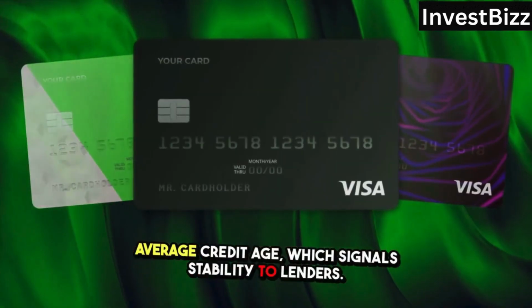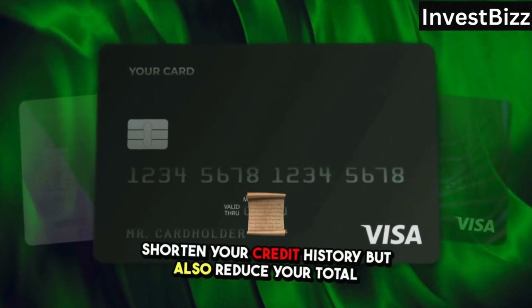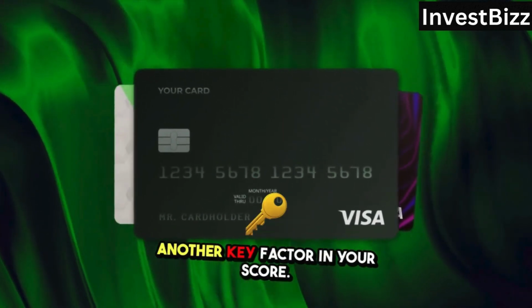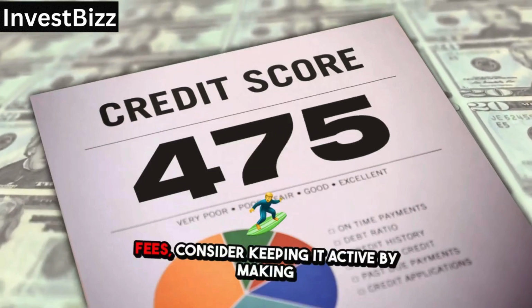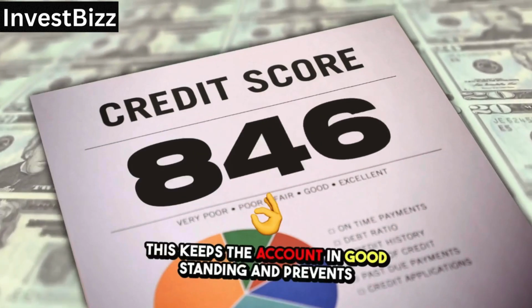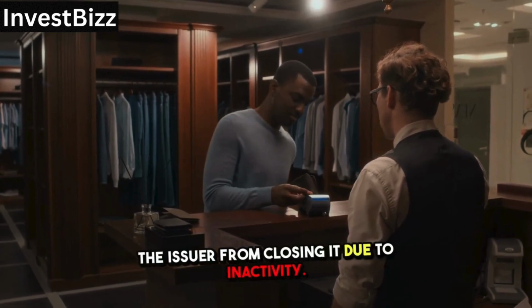signals stability to lenders. When you close a credit card, you not only shorten your credit history but also reduce your total available credit, which can increase your credit utilization ratio, another key factor in your score. If an old card has no annual fees, consider keeping it active by making small purchases and paying them off immediately. This keeps the account in good standing and prevents the issuer from closing it due to inactivity.